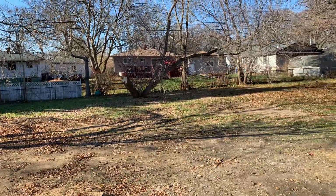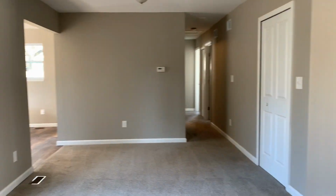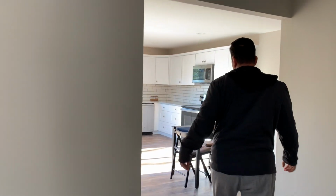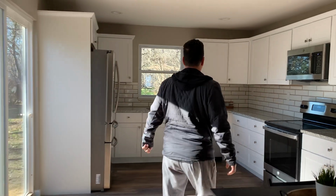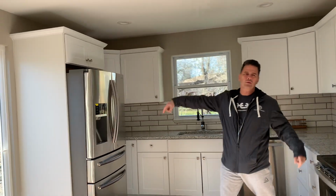I mean, we really knocked it out of the park on this one. I hate to break my arm patting ourselves on the back, but we did. Got the carpet, got the LVP, new drywall, new lights, all LED, new toilets, low flow, LVP in the kitchen, some amazing appliances, all stainless steel, granite countertops, backsplash, crown molding.